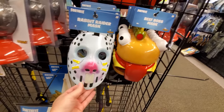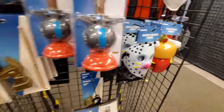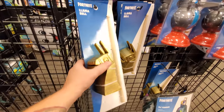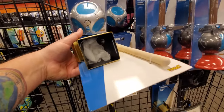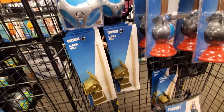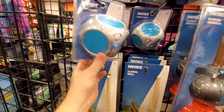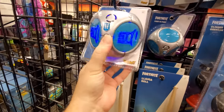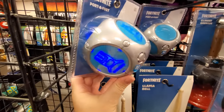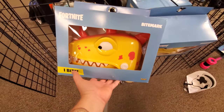Rabbit Raider mask, Beef Boss mask. Those are just like the plastic ones that go over your face. Whoa, what the heck? Llama Bell. I haven't seen this anywhere else either. That's really cool. Comes with the stick. Boogie Bomb. Portafort. Alright, here's another Try Me. Let's do it. Ooh, it's working. Pretty cool.